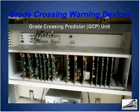The answer is actually all three of those have been tried at various points in the past, but far and away the best approach that has been found to detect trains approaching crossings is to use electronics to inject current into the rails effectively, and use the current passing through the rails to detect approaching trains. And that, in essence, is what a motion sensor and a grade crossing predictor actually do.